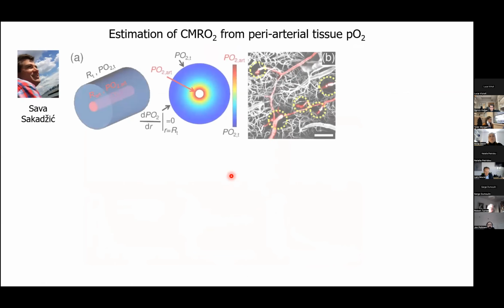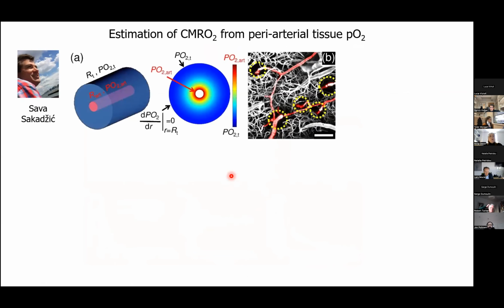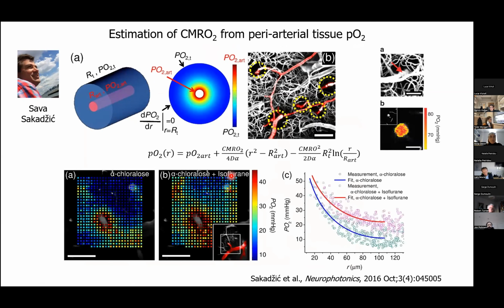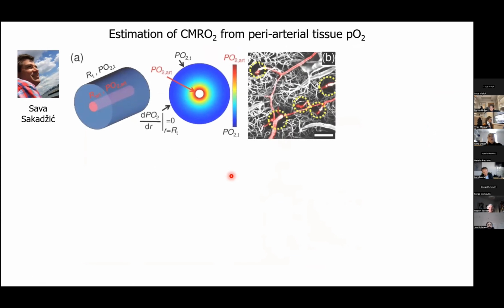All right, so now what do we do with this grid? Well, Sava and I published this paper back in 2016. At that time, we looked at vascular organization and paid attention to a very interesting feature. If you look at diving arteries from the top, in this two-photon vascular stack looking top down, you'll see that there is a void of capillaries around diving arteries. I would say diving arterioles, they're small arterioles.